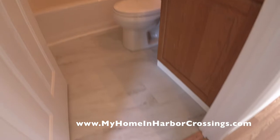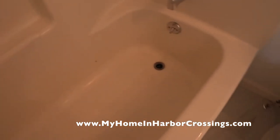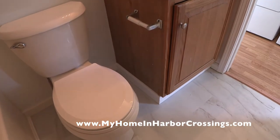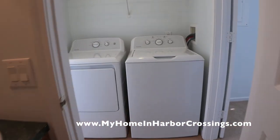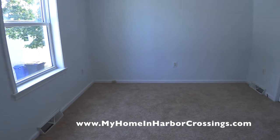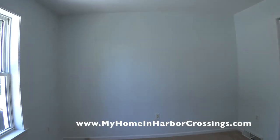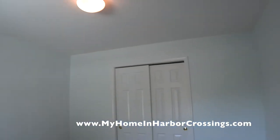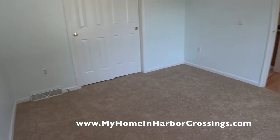Here's your bathroom. It's a one-piece fiberglass. We redid the floor. It's so pretty. That really turned out lovely. Here's your commode, your vanity, and your medicine cabinet. Here's your one bedroom. And this is new carpeting. We had it match the laminate in the living room and kitchen. We've got cable in the living room and the bedroom.